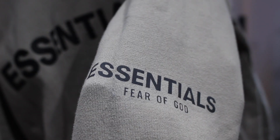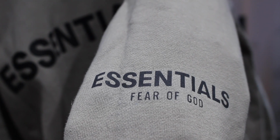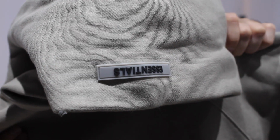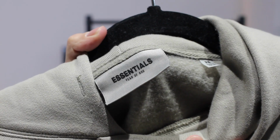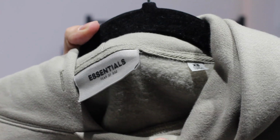So now that the packaging's out of the way, let's have a look at the details on the Essentials hoodies and the Yeezy hoodie. Starting off with the Essentials hoodie, on both of the hoodies on the left sleeve, you'll find the Essentials Fear of God branding in a 3M. Both of the Essentials hoodies also feature a rubberized Essentials tag on the hood. On the inside of the hoodie, you'll find the Essentials Fear of God tag centered, and then on the left-hand side, you'll find the size tag.